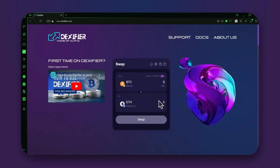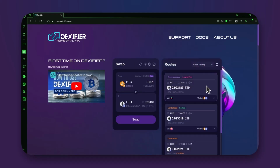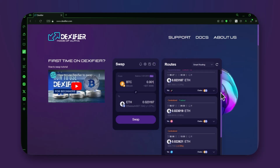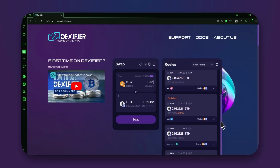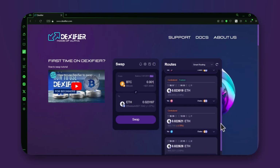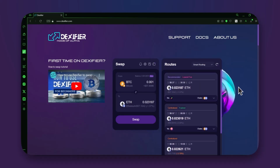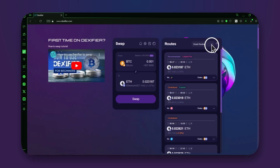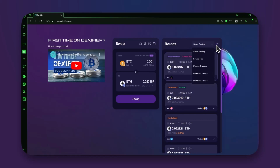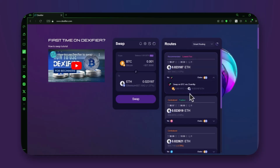Let's type in the number of Bitcoins to transfer, and we will see a corresponding token equivalent in Ethereum and several trading routes cutting across tens of exchanges. These routes might be different for you, as the market conditions are always changing, while Dexifier scouts for the most optimal routes. You can filter these trading routes based on fees, transfer speeds, or the expected token value based on the liquidity of the aggregated DEX. For this tutorial, we will use the recommended route.